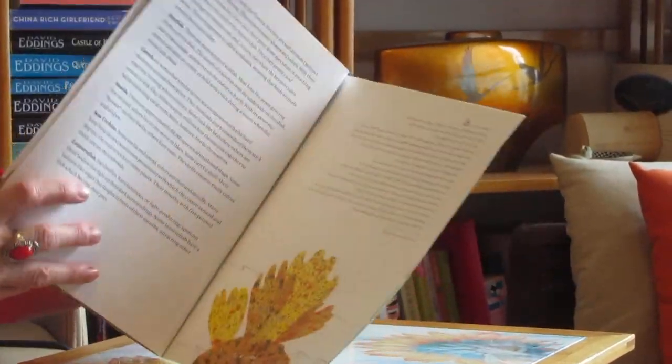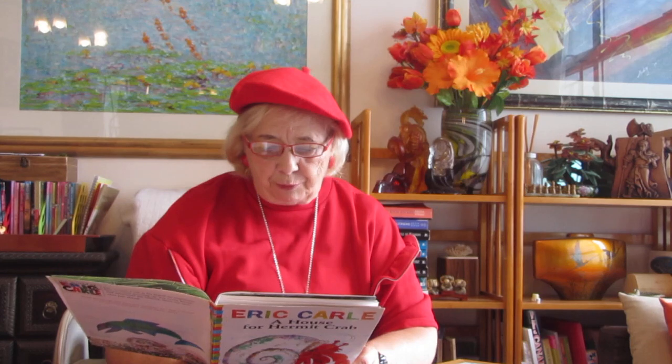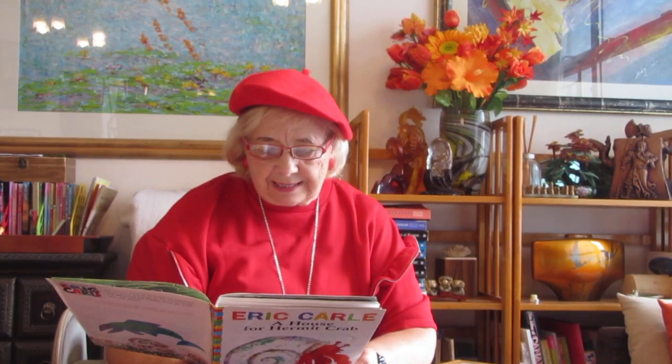What a nice book. And it looks like Hermit Crab enjoys decorating. I think that you might be interested, girls and boys, in knowing that the lanternfish are just like fireflies. They have bright, luminous, and light-producing spots on their body, and they light up the dark surroundings.